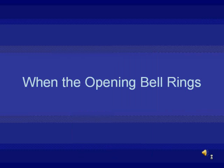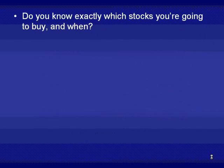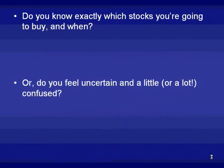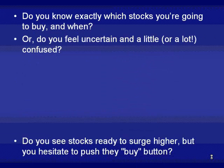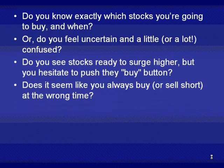So as we go through our 30-day challenge, it all kind of builds up to the point of what the heck do you do when that opening bell rings? Now, when you're not one of these consistent, profitable traders, you sort of have these mixed emotions about what to do when the opening bell rings.